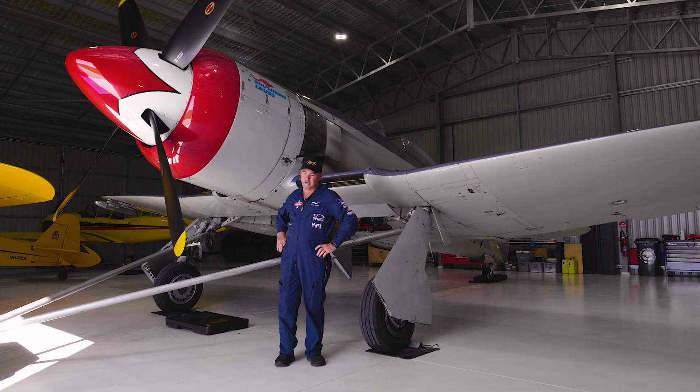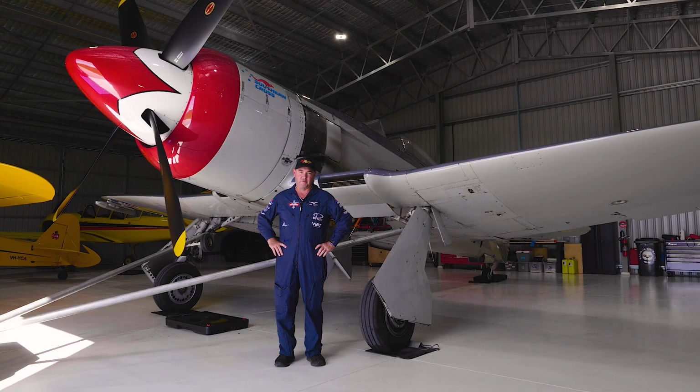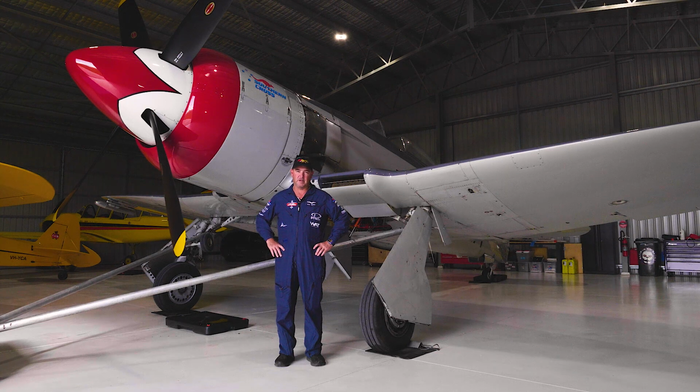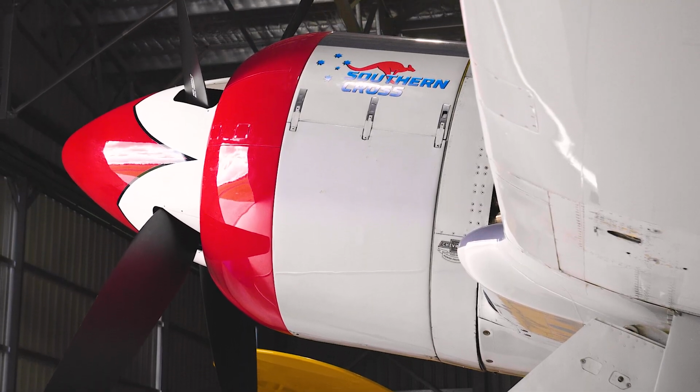Behind me here is the latest acquisition of the Paul Bennet Airshows fleet. It's a Hawker Sea Fury FB11, built in 1949. We recently sourced this aircraft from the US. It used to be Sawbones, the Reno racer, and we've changed it to Southern Cross. Before it went to the US, it lived in Australia, and it was called Southern Cross when it flew in Australia on the airshow circuit.